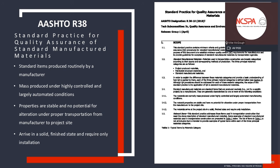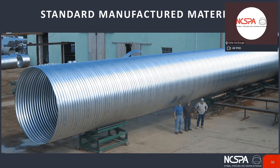It's mass produced under highly controlled and largely automated conditions. The properties of the product are stable with no potential for alteration under proper transportation from the manufacturer to the project site, and they arrive in a solid finished state and require only installation. Again, corrugated steel pipe, a standard manufactured material.